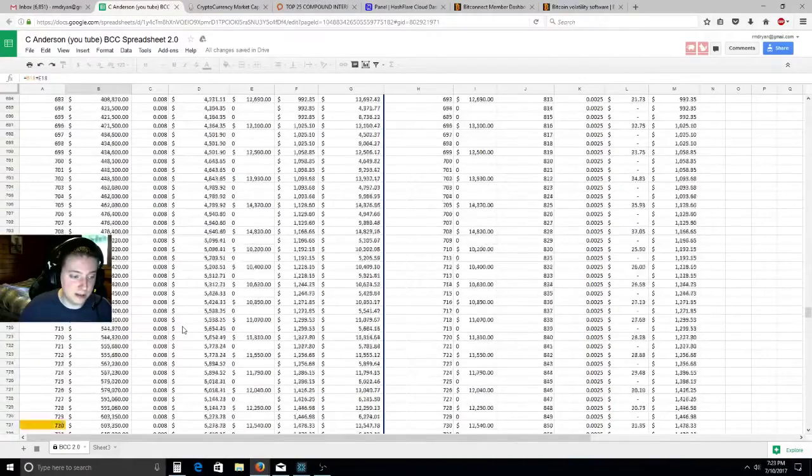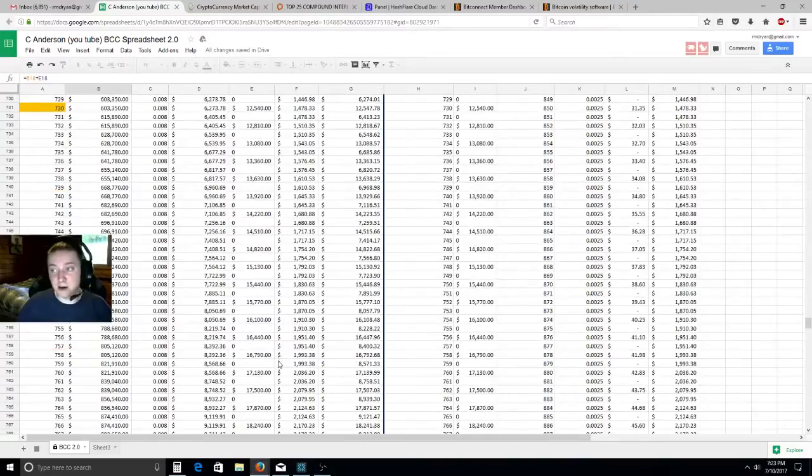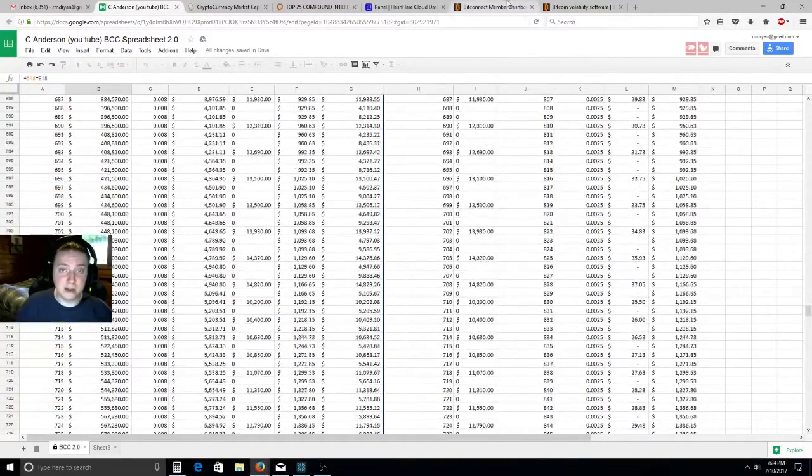As you can see here, within 2 years, starting with a $1,000 loan, you'll be at $603,000. You'll be earning on average $12,000 a day. So as you can see here, the power of compounding builds up very quickly.